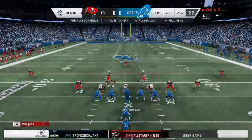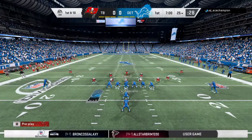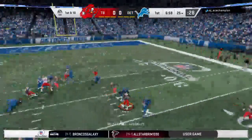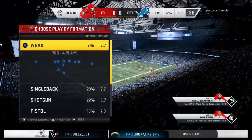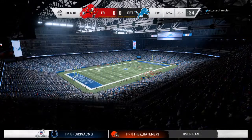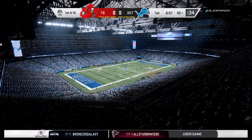Here we go. Number 18, Gator. Into heavy traffic, and it's intercepted. Picked off at the 33. And his crew will take over with a football at the 35-yard line. First and 10 at the 35-yard line.